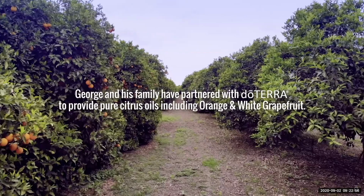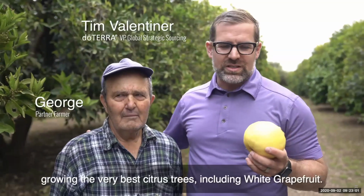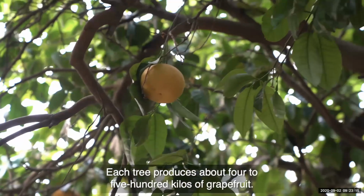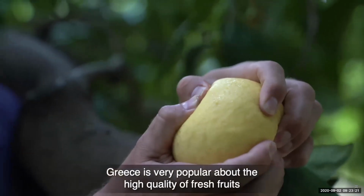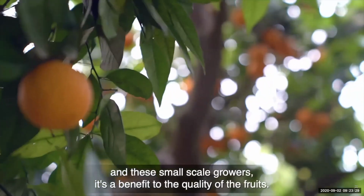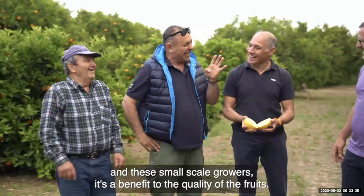I'm here with George, who is one of our partner farmers growing the very best citrus trees, including white grapefruit. So he has this grapefruit almost 40 years. Each tree produces about 400 to 500 kilos of grapefruit. Wow. Greece is very popular about the high quality of fresh fruits compared with other countries. And this small scale of growers, it's a benefit to the quality of the fruits. Thanks to our collaboration, we can support them.